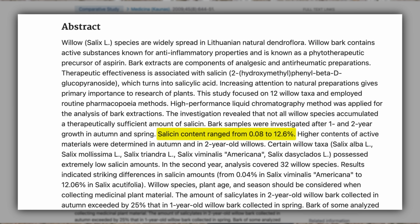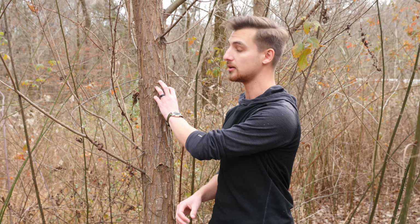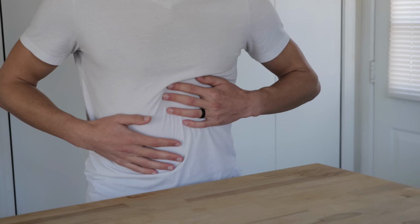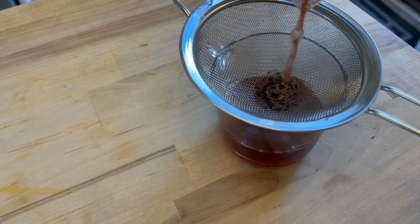The amount of salicin in willow varies dramatically between species, and when we investigate the historical uses of black willow specifically, explicit mentions of alleviating pain aren't quite as common. Instead, the most consistent use that I found was as a fever reducer and for stomach troubles. I've been experimenting with the effects of black willow on myself, so I'll be reporting more on that in the future. The tea from the bark is bitter, to say the least.